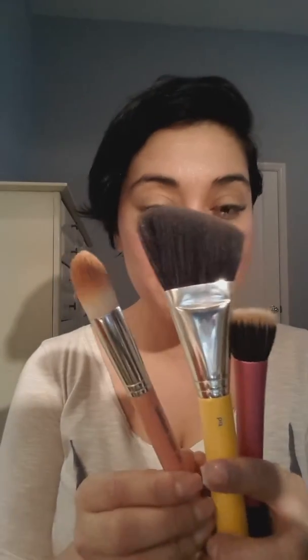So today I'm going to be using 3 brushes. All 3 of these we sell on our website on www.glamwhores.com. This one is a Bdellium brush. It's a foundation brush that I love. This is our slanted blush brush that's also from Bdellium, excuse me. And then this is the Real Techniques stippling brush that I use for my foundation.